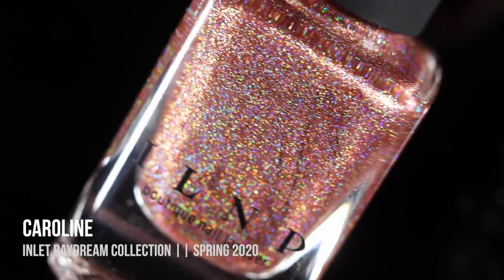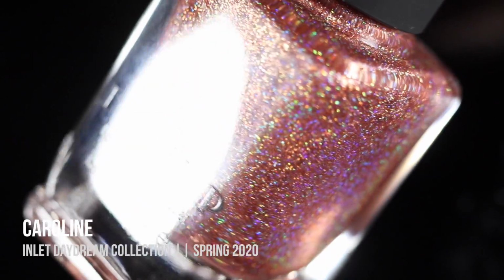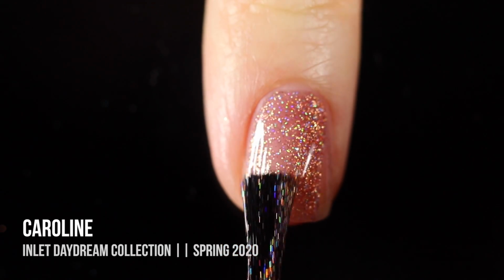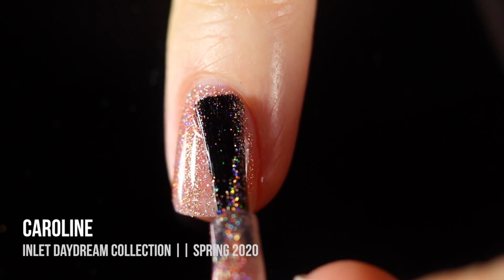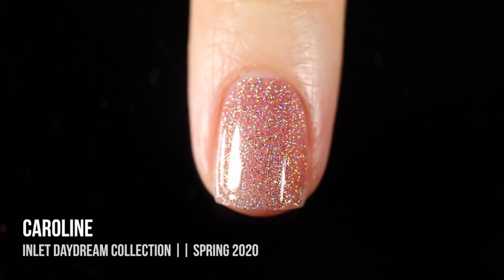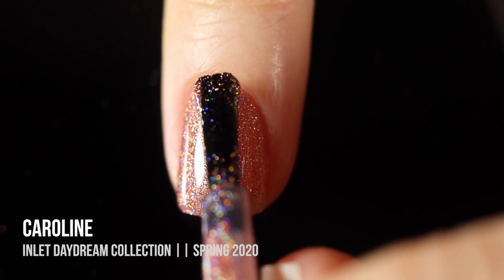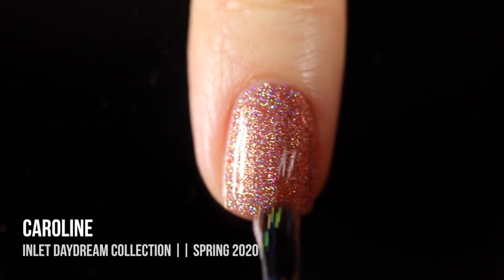Next up we have the shade Caroline, and this one is actually more of a glitter nail polish, but it is full coverage. It's kind of like a scattered holographic rose gold glitter, and this one is super intense. I have a feeling it's soft enough that you can probably use this as a topper over a similar color, but there is a little bit of color in that base, so it might tint whatever you're using a little bit. But I did find that it gave me full coverage in 2 coats. Because I have short nails, if you have long nails you might need to throw on a 3rd, but again, just another really gorgeous shade.